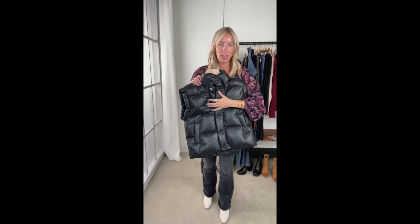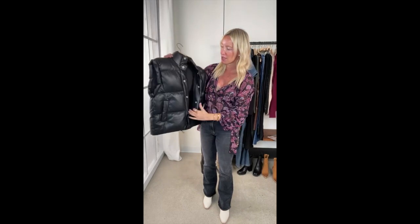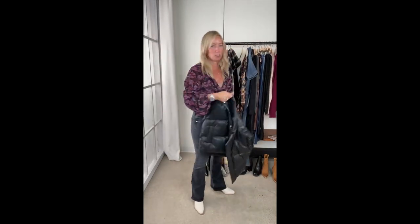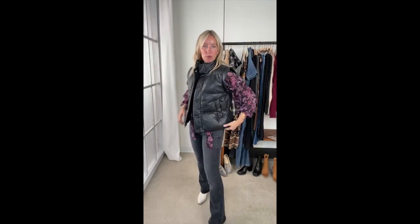Number one, vegan vest. This just came in. This is from Evereve. It's so darn cute. I'm going to show you what this puppy looks like. Strong shoulder on this one. Not super long length, so it's not going to overwhelm me. You can see it's hitting me just at my high hip.